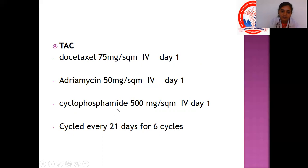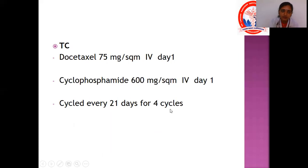Docetaxel, adriamycin, and cyclophosphamide. Docetaxel is given as 75 milligram per square meter on the first day. Adriamycin 50 milligram per square meter on day 1. Cyclophosphamide 500 milligram per square meter on day 1. So the cycles are again given every 21 days for 6 cycles.